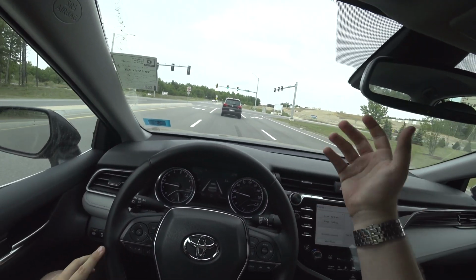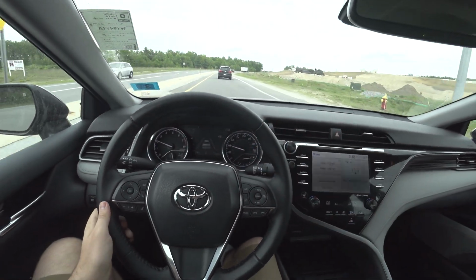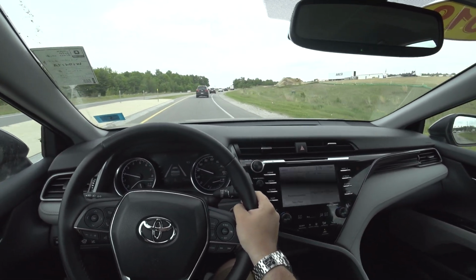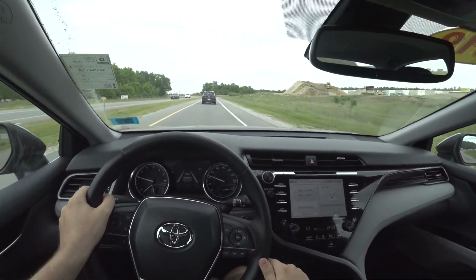Toyota Camry has been, I believe, Toyota's best-selling vehicle, if not the Corolla. Definitely one of the best-selling sedans on the market. For good reason. Super reliable, full of great features.